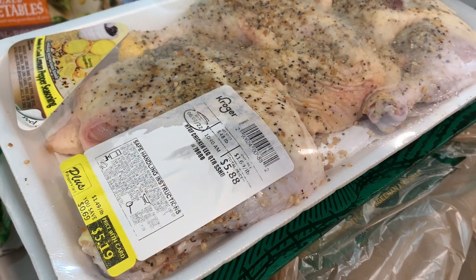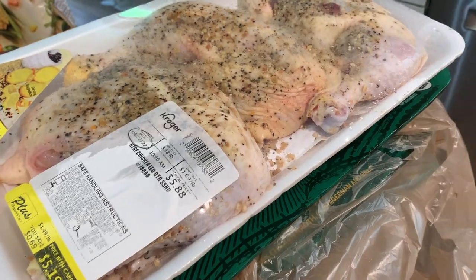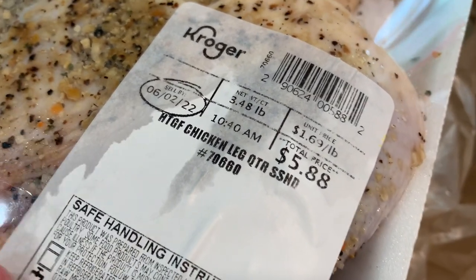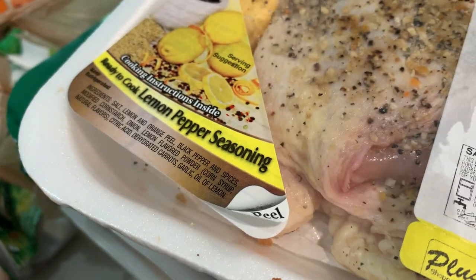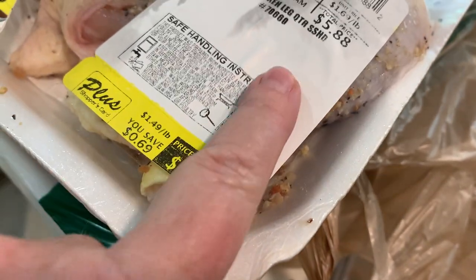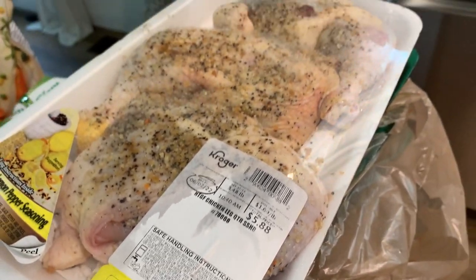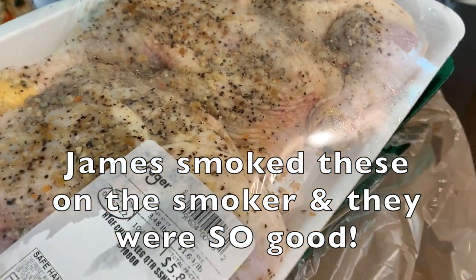So this was in the sale ad. They had the leg quarters for $1.69 a pound. You can see right there. And this one was the only one that was out in that particular little end cap. So this is a lemon pepper seasoned package of leg quarters. And I paid $5.19. Yeah, so not $1.69. $1.69 was regular. $1.49 with your card. So $5.19 for this. And James just mentioned wanting some leg quarters, so this will be great. I was happy to find that.